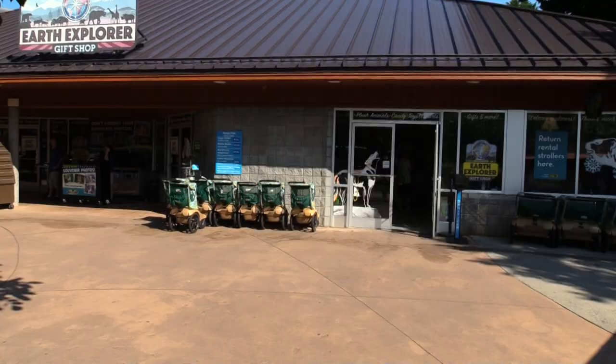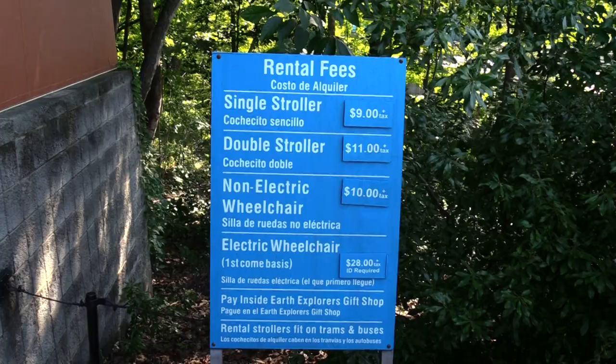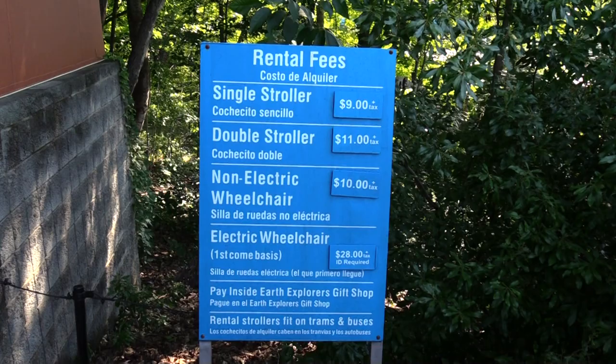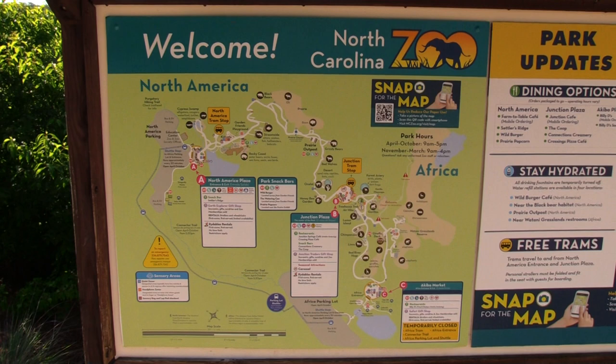There's tram service here in case you get tired. Like I said, 5 miles of walking is going to be a lot, so I'll make sure I stretch before I start. All right, so they do have wheelchair and stroller rentals right here at the front. These are the rental fees. All right, so this is the zoo map. It states I am in the North America section.